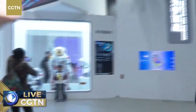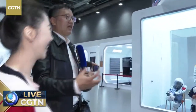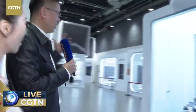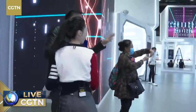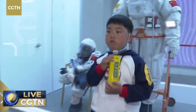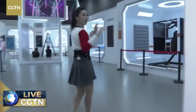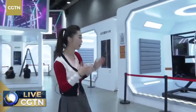So before we conclude this live streaming, we're going to see the training facilities for the space station and also the spacesuit. There's a place for children to take photos with this spacesuit. And let's take a look at the training area. Sorry for disturbing you. So this area is where astronauts do training, and they do lots of special training.